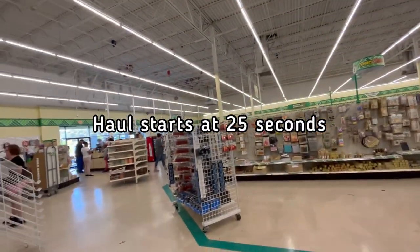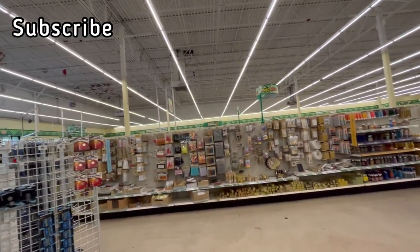Today I'm at this huge Dollar Tree. I just want to quickly show you guys how big this Dollar Tree is. It's like one of the largest ones I have ever been to. It's like a Dollar Tree mall, no kidding. Look at the size of this Dollar Tree.